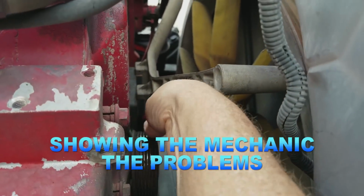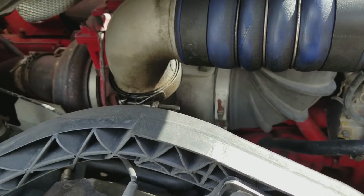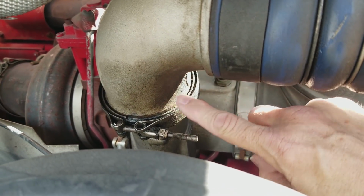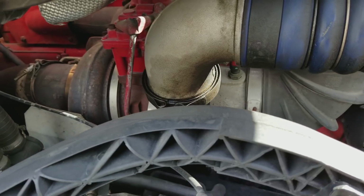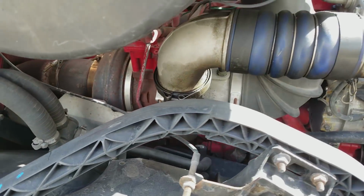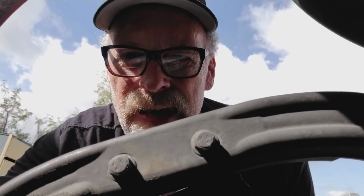See that? The bearings. See what I was talking about, the turbo the other day. See how there's oil leaking? So we're definitely looking at a turbo, and if you've been following my truck for a while, you know those are $3,000 or $4,000 plus the other things that I need done.